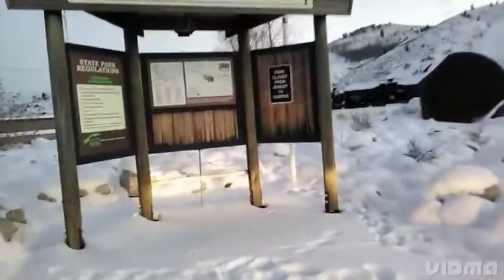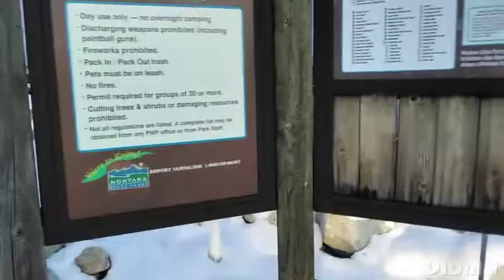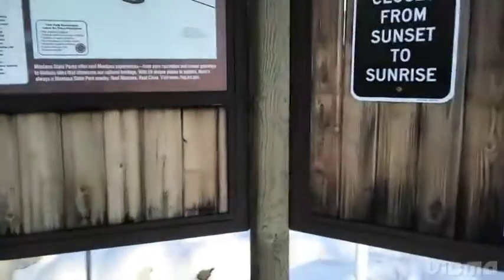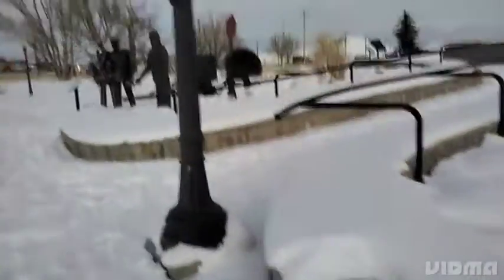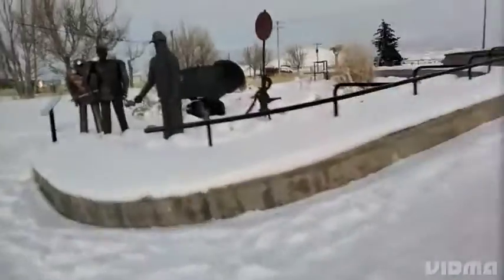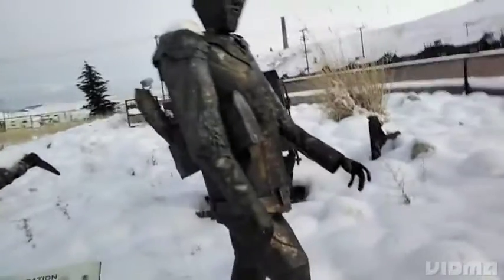Anaconda State Park. Some state park regulations: day use only, no overnight camping. This park is closed from sunset to sunrise, so we have a little bit of time before we have to get out of here. Miner holding the carbide light. Lunchbox.